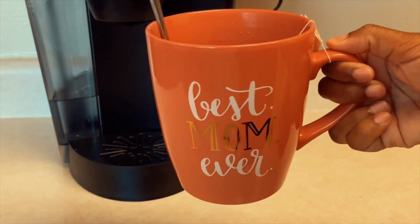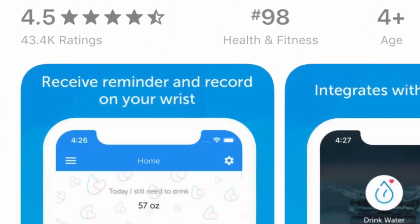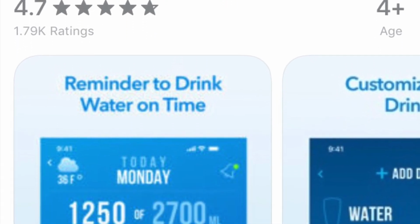Your body is made up of 60% water, so you want to make sure you're hydrated all the time, because listen, your internal organs need that damn water, especially in the summer when you're sweating. You need to drink more water to replace all of that that's coming out of your body. Now if you can't remember to drink water, there are apps that I found that I didn't even know existed that will help you keep track of how much water you're drinking a day to make sure you're meeting your everyday goals.